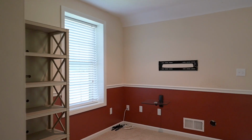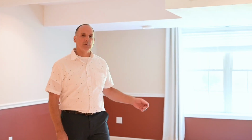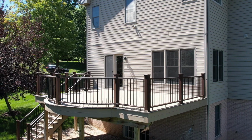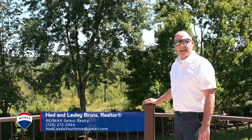Upstairs, you will find this wide open finished game room that is wired for surround sound, has a second half bath, and has tons of natural light thanks to the multiple windows that look out to the level backyard. The view from the oversized and refreshed deck is amazing, and who wouldn't want this walkout finished game room that leads to this yard? Do you see yourself sitting night after night on this deck?